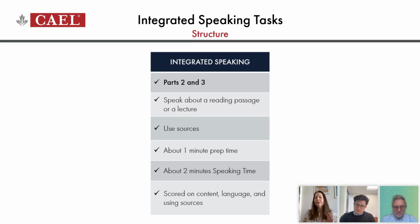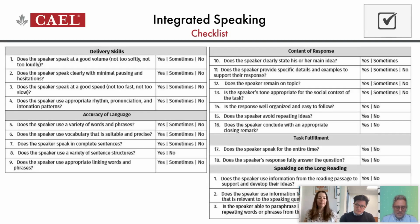So we're going to look at the reading section today, as we won't have time to do all parts of this CAEL speaking test in today's session. The raters are going to give you a score based on the same 4 components we've already examined. So that never changes. We always assess delivery, language, content, and task fulfillment.